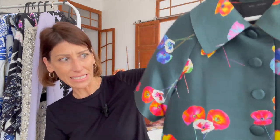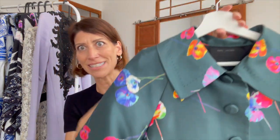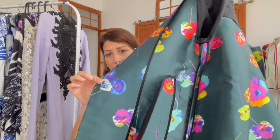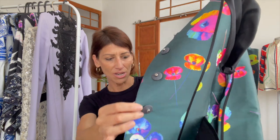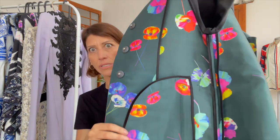So really clever idea there with the hidden snaps. These are just a covered button. Again, we're seeing a lot of covered buttons, interesting. And then some of the interior details of this one are also really beautiful. They did everything with the bound seams in black. Isn't that so elegant? Because there's not a lot of black in the fabric. And so I just think it creates this really beautiful inside, just absolutely exquisite.